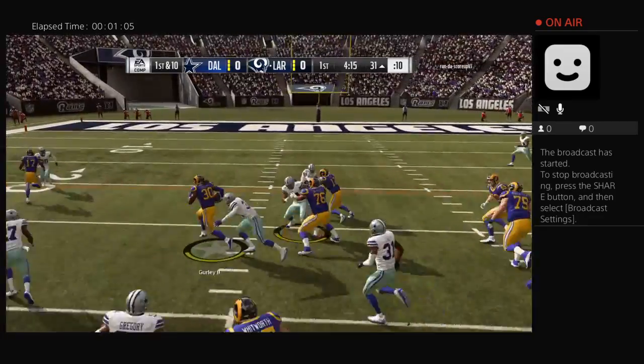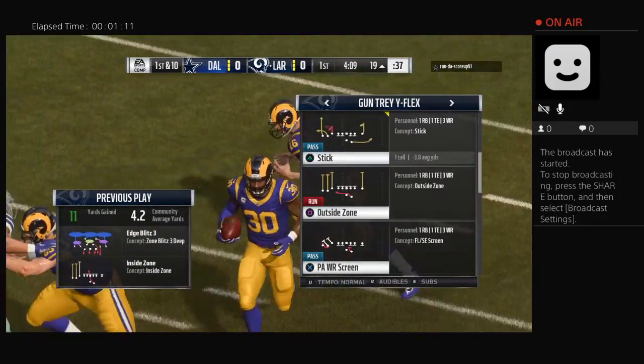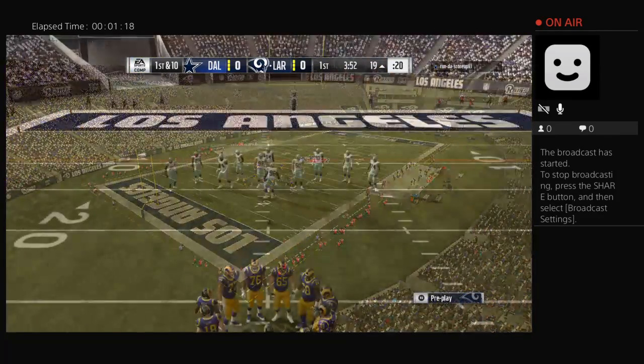They'll run it now out of the gun. There's room to maneuver, and inside the 20 before he's brought down. A nice pickup there of 11 yards, and it'll move the sticks. And there we see an early burst that makes him one of the leading rushers in the league.